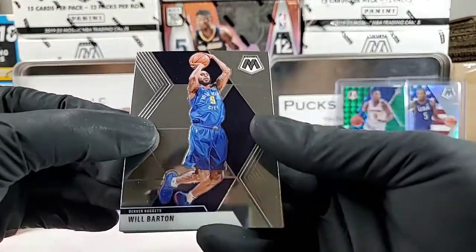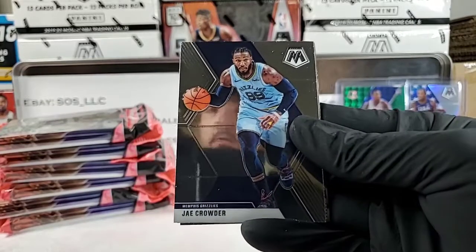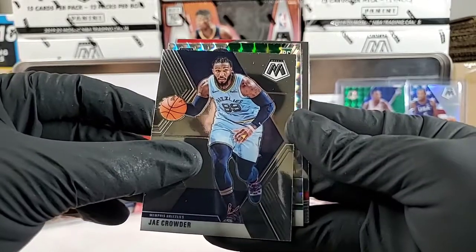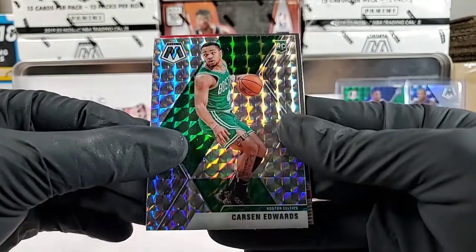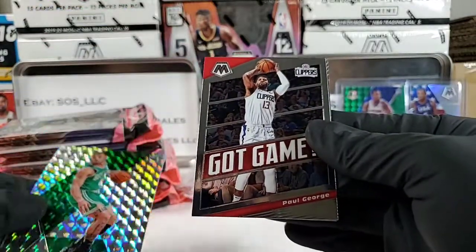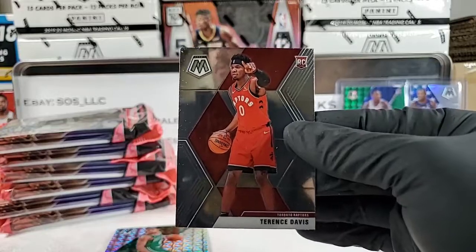Will Barton going to start us off for the Denver Nuggets. Marcus Smart, Boston. Jae Crowder, Memphis Grizzlies. We do have a mosaic prism coming up, and it appears to be a rookie, possibly Boston, and it is Carsen Edwards. Mosaic Prism rookie. Nice hit for Boston. This is also going out to my man, Andrew. You are cleaning up right now. A Paul George Got Game insert for the Clippers. And on the back end, our rookie is going to be Terence Davis for the Toronto Raptors.